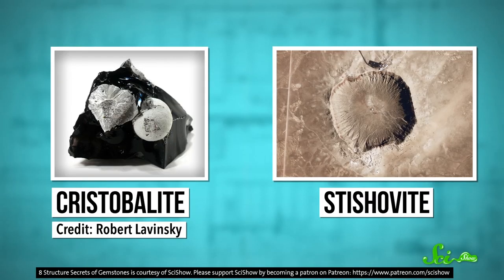At the temperatures and pressures humans find comfortable, silica makes the alpha or so-called low form of quartz. But as temperature and pressure increase, it can become things like cristobalite, which is found in lava flows, or stishovite, which is in meteorite craters. Even a single polymorph of silica can take on a huge variety of forms.